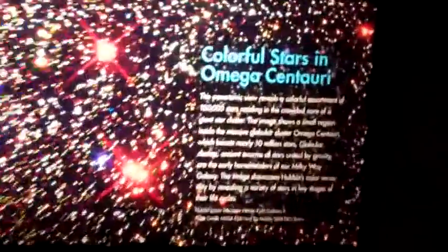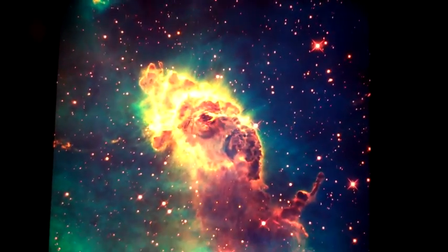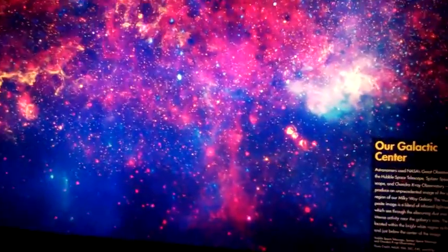At one time, rather than just being the half that's facing the earth. So cool. A big bubble in space. Our galactic center. What's that mean? Isn't this cool? Did you see these yet?